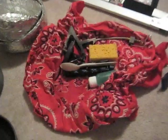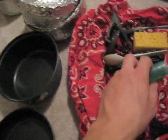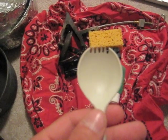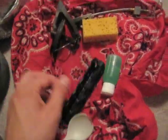All this here goes inside of this pot. I put it in this handkerchief here just to keep it from scratching the non-stick surface. And I just bring a spork. I just made this one here myself out of a Lexan spoon, and with a Dremel tool just hack that out. This is the handle for the pot.